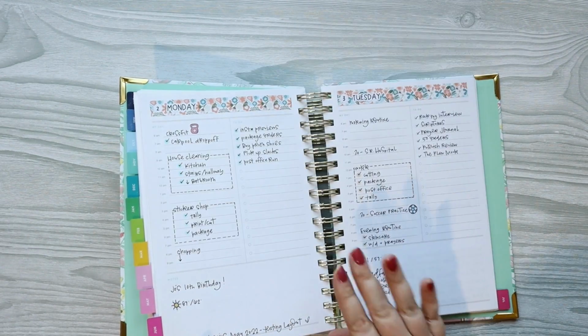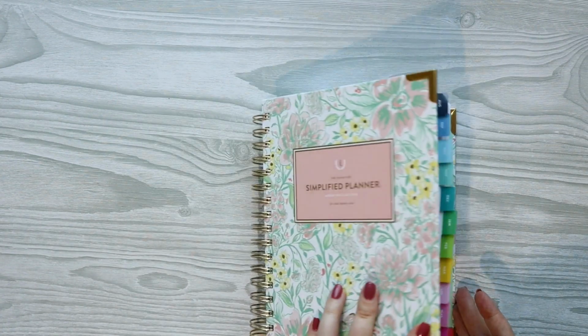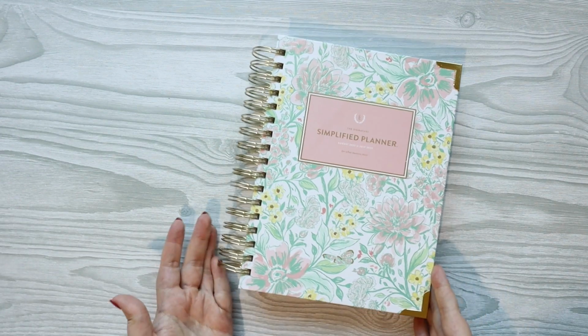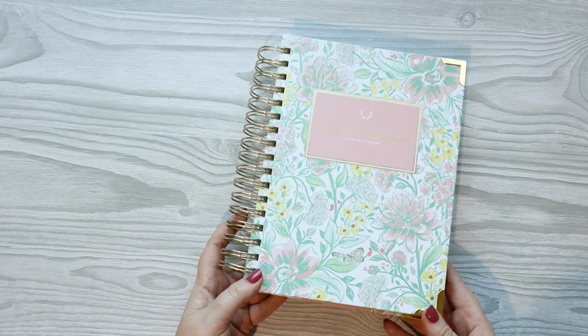I can't deal with this. I mean, I can, because I don't have to. I have the Daily Duo here. I have some other options here. I don't have to stick with something that's not working perfectly for me. So I do highly recommend this.